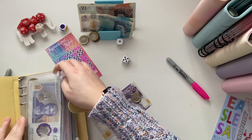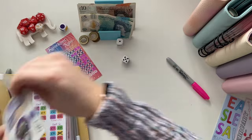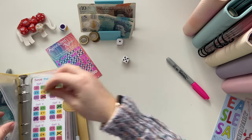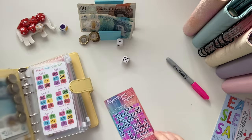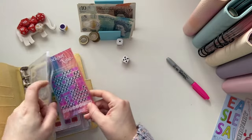We've got one game left and I'm really not jinxing it. So there was 114 in there and I've just added 21, so it's 135 in knockout nine so far, with one game left.